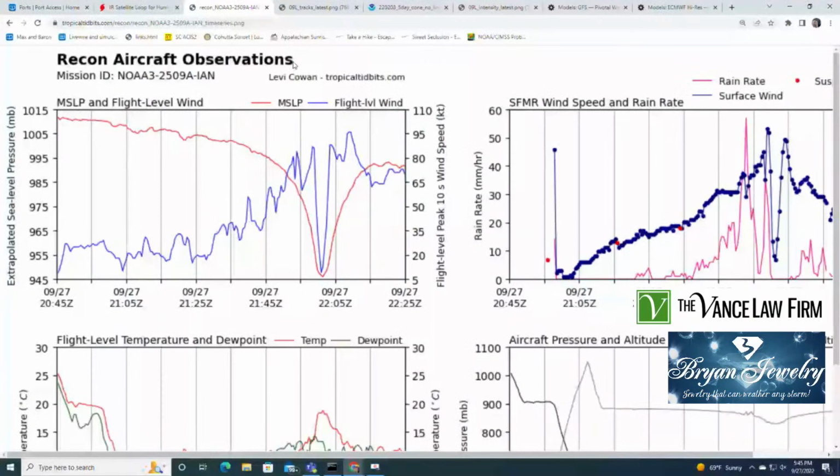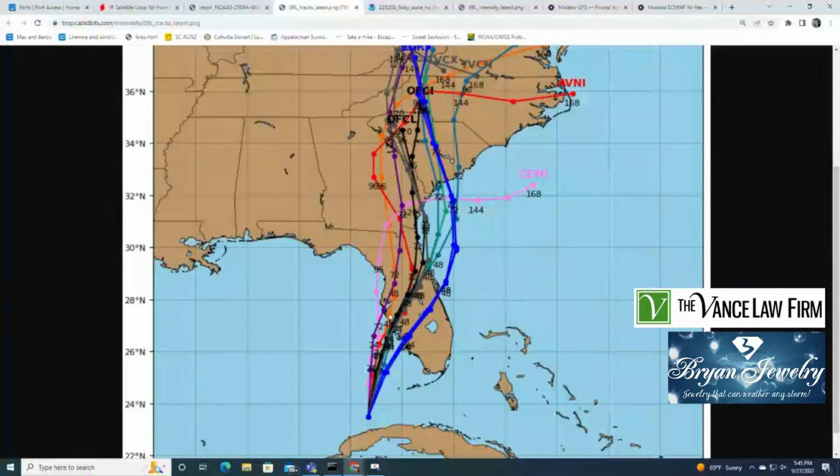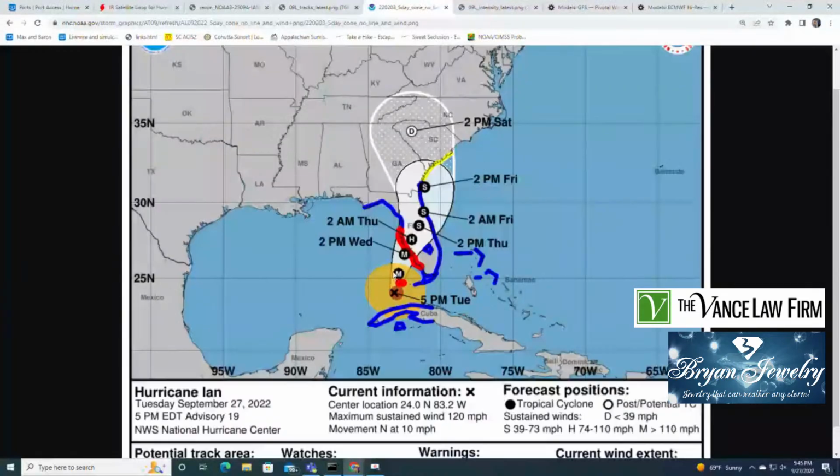Here's the latest reconnaissance flight from a NOAA 3 mission. Notice they found pretty low pressure, around 952, in the middle of the eye not that long ago. So pretty intense wind, and the pressure is dropping now. That makes sense as this is getting back over water. The latest model guidance is pretty tightly clustered, with landfall between Tampa and Fort Myers. That's going to mean a lot of storm surge and a lot of wind destruction on the southwest coast of Florida. So here's the cone from the National Hurricane Center.